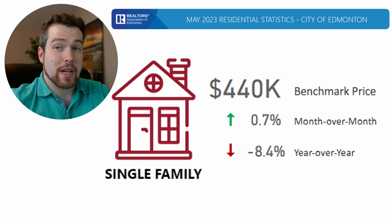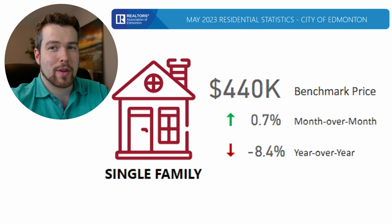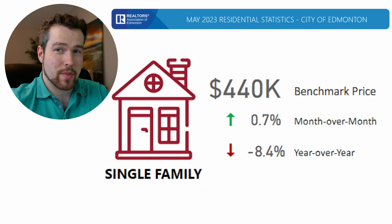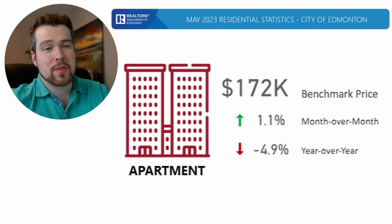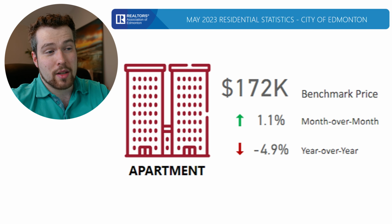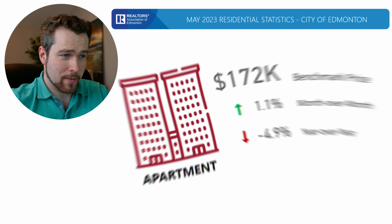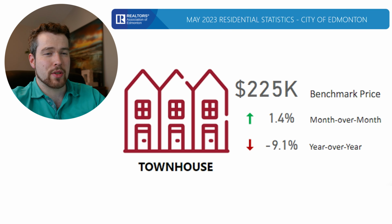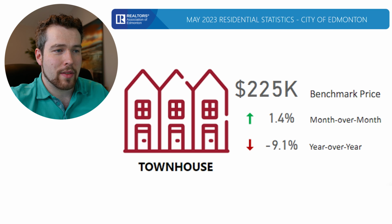But let's look at benchmark prices for different property types. So single family homes, the benchmark price was $440,000, which was up 0.7% from last month and still down 8.4% from last year. Apartments, the benchmark price was $172,000, which was up surprisingly 1.1% from last month, but down 4.9% from last year. And townhouses, the benchmark price was $225,000, going up 1.4% from last month and down 9.1% from last year.